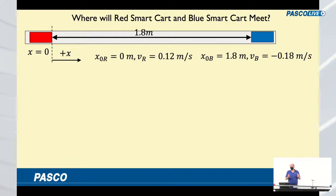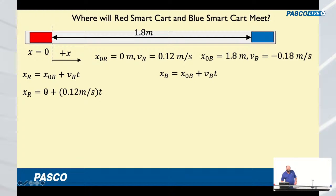Now you can also do this with relative velocity. I prefer to do it this way, because when you get into more complex problems, this way is the way to go. So I have equations of motion for each cart that's going to tell me where they are at any time in the future. There's no acceleration other than the very initial part when they turn on. So I can simplify the equations if I like. And I can write the equation for the red cart, putting in my values, and the equation for the blue cart.